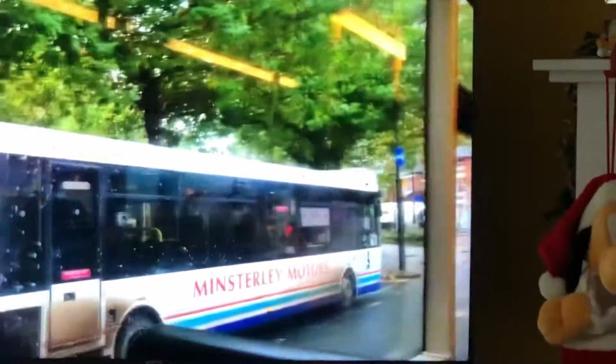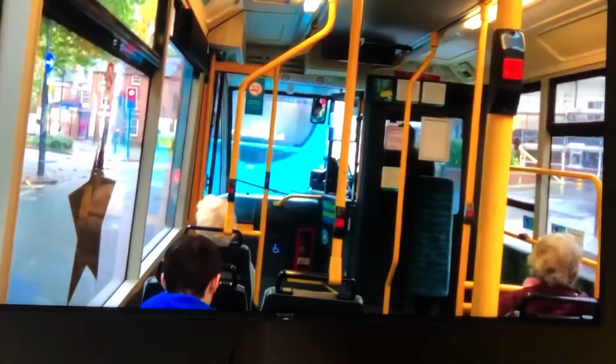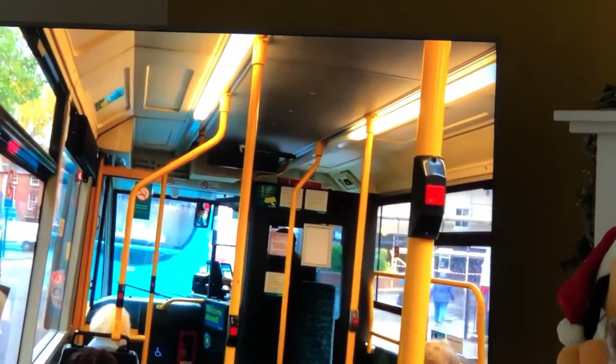So anyway, we're now passing the 435, operated by Minsterley Motors, which most people used to call the miserable motors, but however, Minsterley Motors are very friendly and they're a nice independent bus company, and as you can see, it's an Optare Metrocity. The 19's right in front of us now on the service towards Telford, ADL Enviro 200. Those ADL Enviro 200s used to belong to Wellsfield, and Wellsfield shut down in 2017, and all the Black Country Wellsfield operations are now operated by Diamond Bus and the Tiverdale Depot.